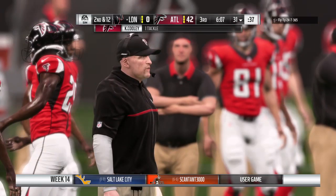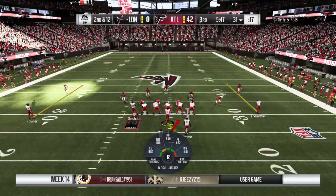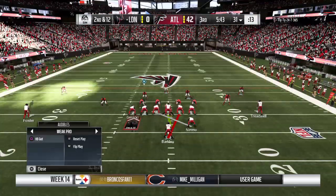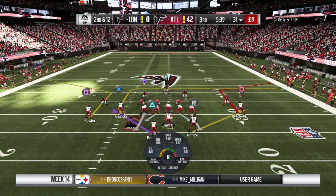Well, that was a simple throw and catch, but even with that completion, 0 yards gained, so they're behind schedule on down and distance. I think they were hoping to get it to him. He could make a man or 2 miss, but that window closed quickly.